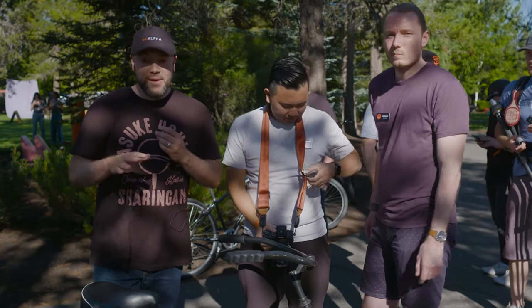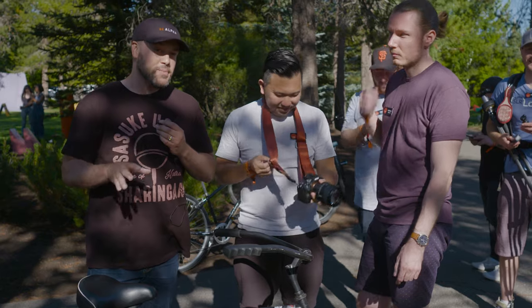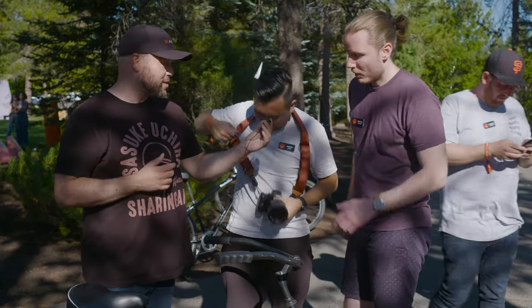All right, so we've already had a first, I don't know, three runs or so, and we made a little adjustment to the camera settings. So let's talk about that really quick. What are our setting changes here?